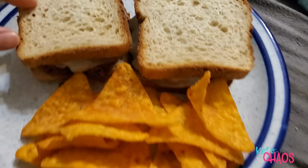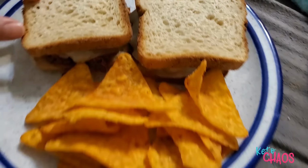It would be good. And then you could have Quest chips instead of Doritos. But today I'm having 33 grams of Doritos because I can, and I'm going to, and I want them. So that's what I'm having. And that's going to be my last meal of the day.